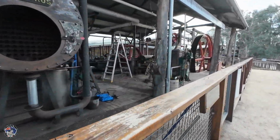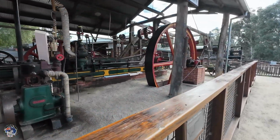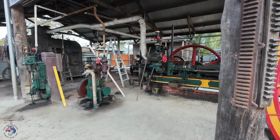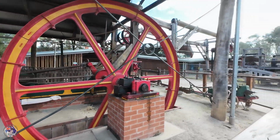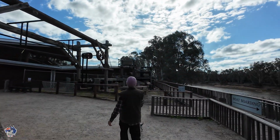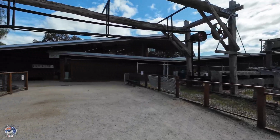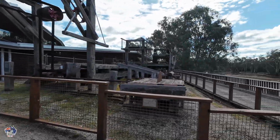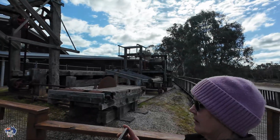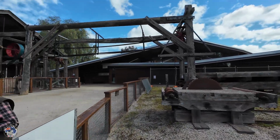It looks like they've got some old steam engines that they run. This would have been like a sawmill type setup. This would have run all the machinery. Yeah, I was pretty well right. So you can see all the pulleys running down here. And there's the sawmill over there for cutting all the lumber up that they would have transported through here throughout the ages. Look at the size of that blade there. Work health and safety wouldn't have been around here in the 1800s. Would have been hard yakka.